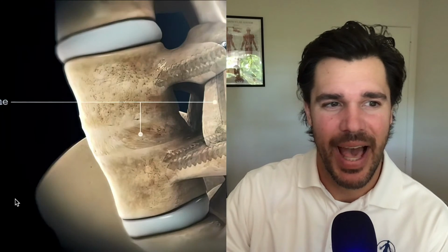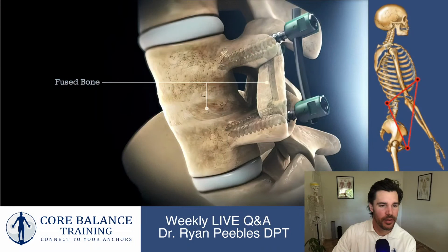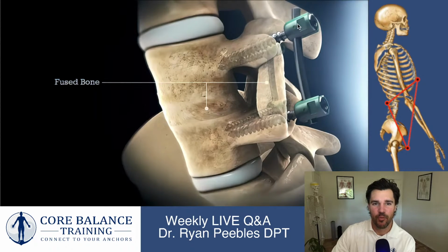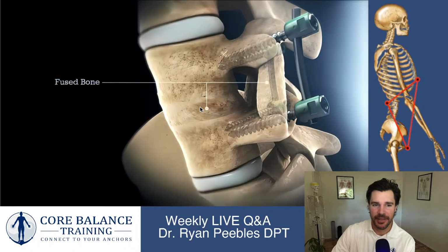This is what happens after you get a fusion surgery. And here we are. You can see that they actually put some bone in between the two vertebrae, and with the hardware, you wait until that bone literally fuses into the other bones before you can start doing more physical activities. So they want you to wait a good 4 to 6 months to allow this real bone fusion to take place. It becomes one big bone. You've got two vertebrae here, but they have now become one bone.